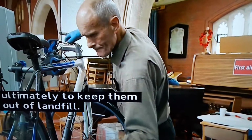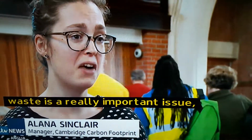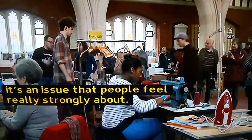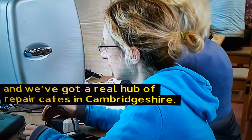We really want to draw attention to waste and to consumerism. Waste is a really important issue. It's an issue that people feel really, really strongly about. Repair cafes are really a growing movement. Repair cafes have been springing up all over the world. There's over 5,000 repair cafes globally, and we've got a real hub of repair cafes here in Cambridgeshire.